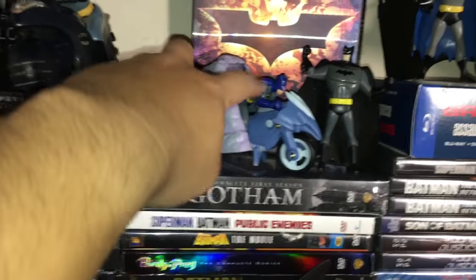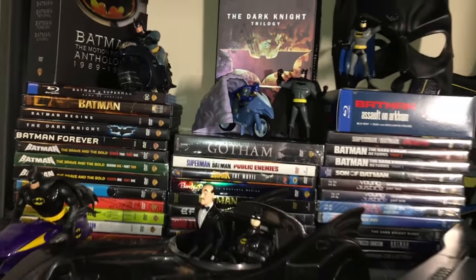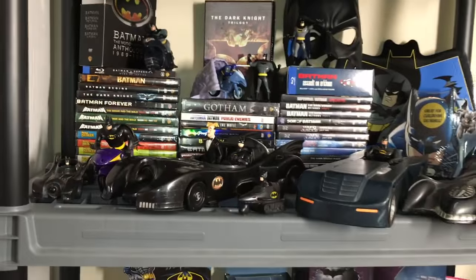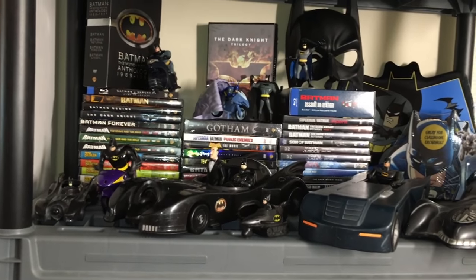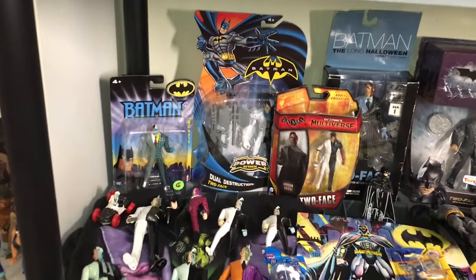That right there was on my birthday cake just a couple years ago. My parents got me a birthday cake. I wasn't even asking for a birthday party that year, but my parents were like, let's give David a party for his birthday, and they put Batman on the cake, which is very fitting, okay.